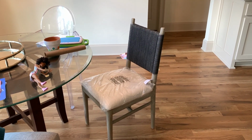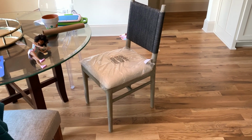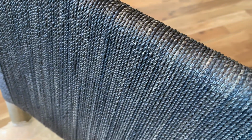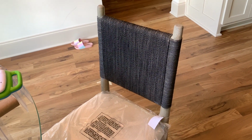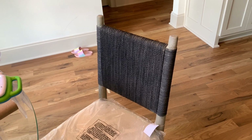But I was able to get these chairs at a discount, about 25% off, and then I got free shipping. It took forever for them to get here, maybe about 2 months or so. It almost feels like a wicker, because it's not soft by any means, but it's not hard either. And it's a black and tan, really pretty color. I think it'll go really well in this space, with the living room and the kitchen, because we have a lot of those neutral tones here. So I think that'll go well.